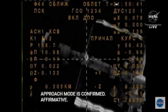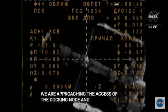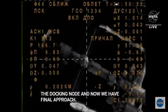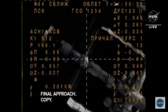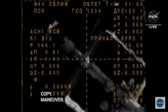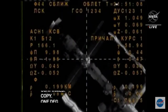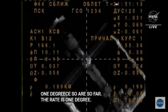We are on the approaching the axis of the docking node. Okay, now we have K-15 final approach. Did you copy? K-15 is confirmed. We copy. The roll maneuver is confirmed. Copy. 1 degree so far. So the rate is 1 degree. Excellent.